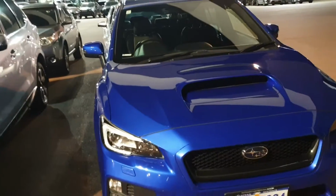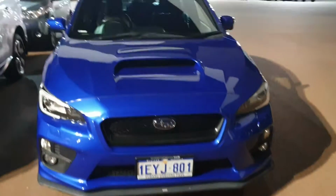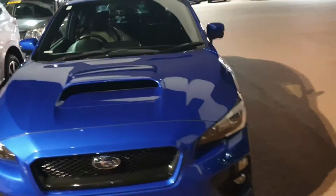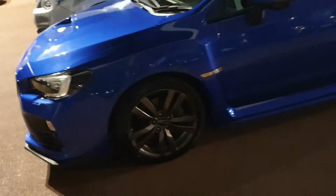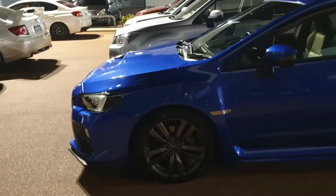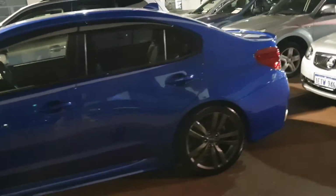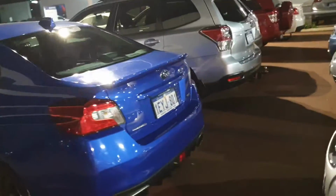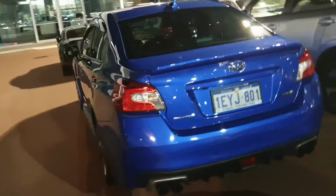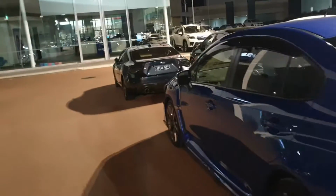I love this style. I don't love the front end as much. The colour is really nice. The light setup, I like the lights. I do like some of the fender setup, but it's a bit of an Evo front end on it. The rest of the car looks Subaru, like the modern Subarus. The back end is quite nice on this one. Once again, it's a standard WRX. There's no price on that one yet.